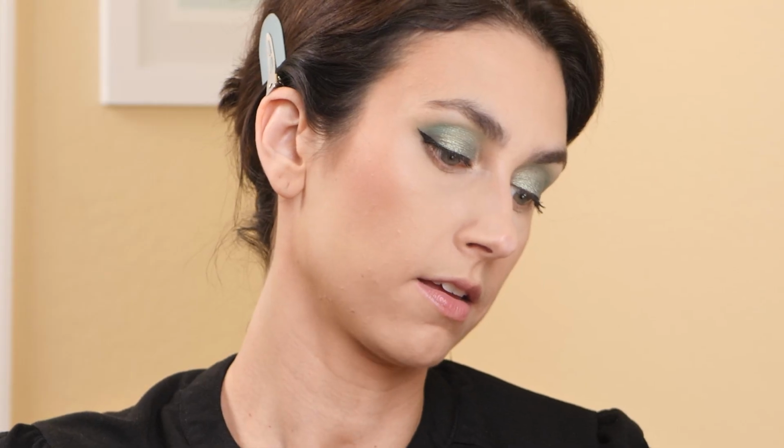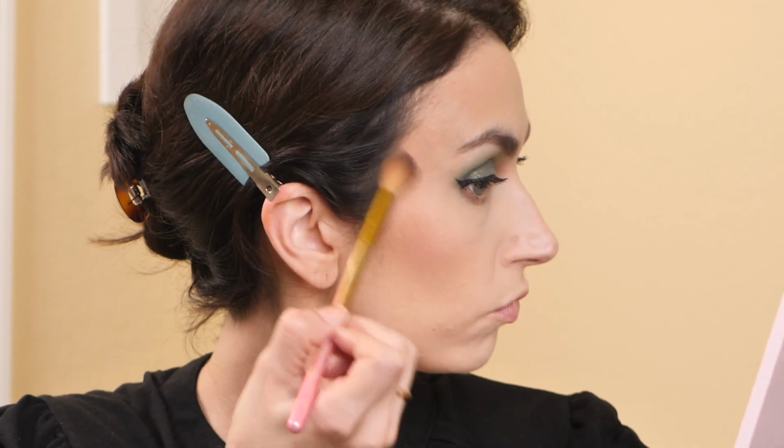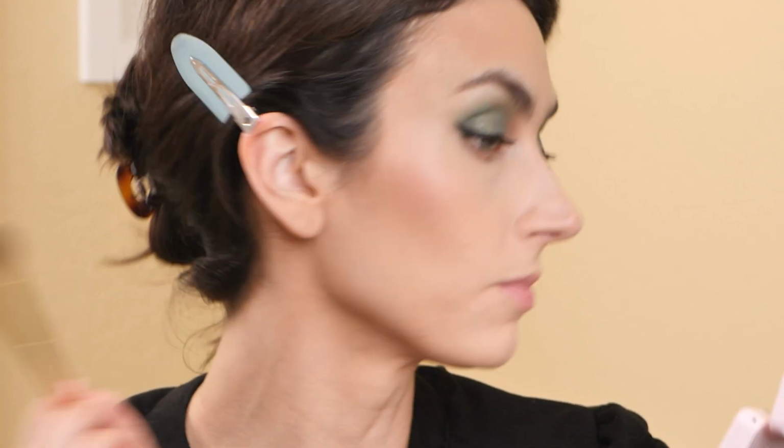I don't think I'm going to use this powder blush on top because it's super glowy. I think I'm just gonna leave the cream blush as it is and put on a highlighter. So this is the Glow Extreme. I'm scared. Let's try it. That'd be sparkly. But that's okay. We're not going for a subtle look today, as you can see.